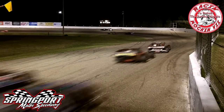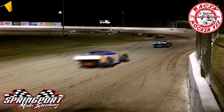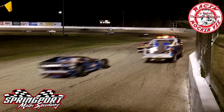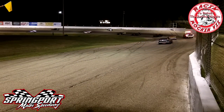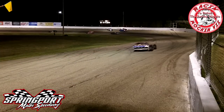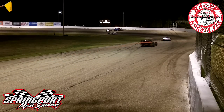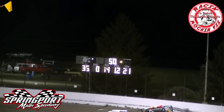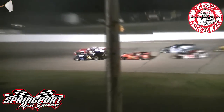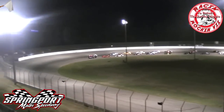Trouble turn number 1. 15 to the pits. A smoking Steve Dolphin enters the pits. Meanwhile, turn number 1, couple of cars getting involved. That includes the 05, the black machine of Greg Fullerton. He pulls away. Pulled off briefly in the pit area. He's now making his way back towards the staging area in turn 4.